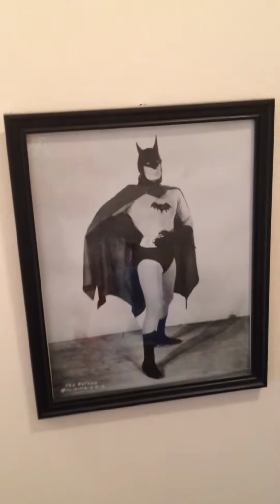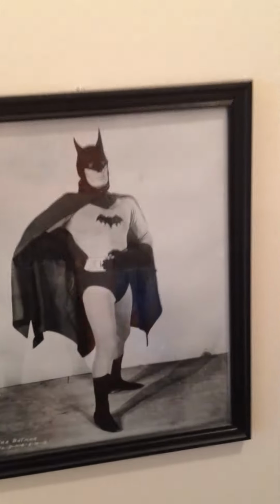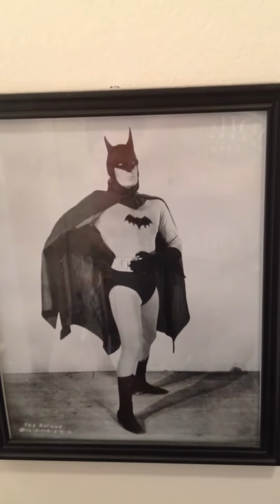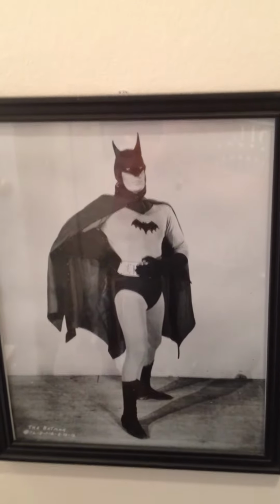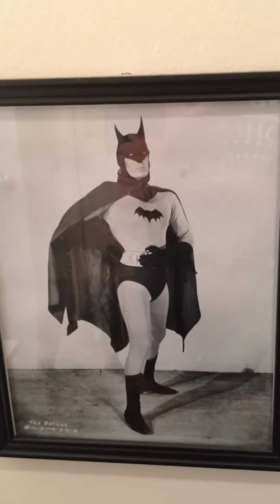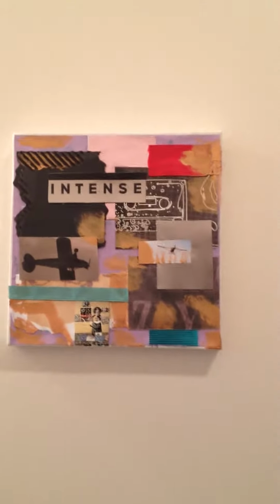And then, of course, I have the Batman on my wall. I didn't make that, but I do love the Batman. I got that from a garage sale. The girl was making the guy give up all of his stuff from his childhood, and this was something that I wanted. When I asked him what the price was, he really didn't want to give it up, but just to kind of make her mad, I think he gave it to me for free.